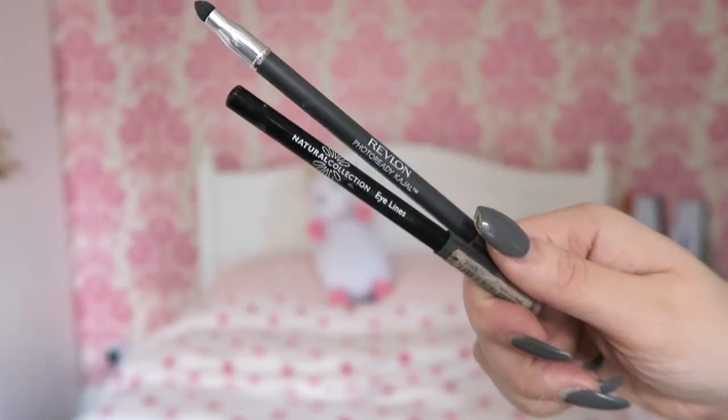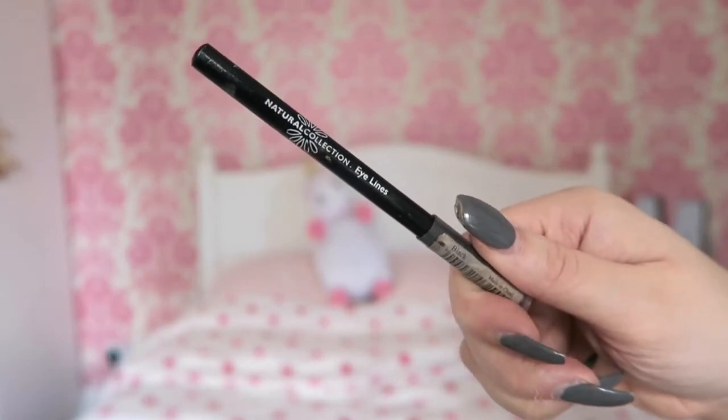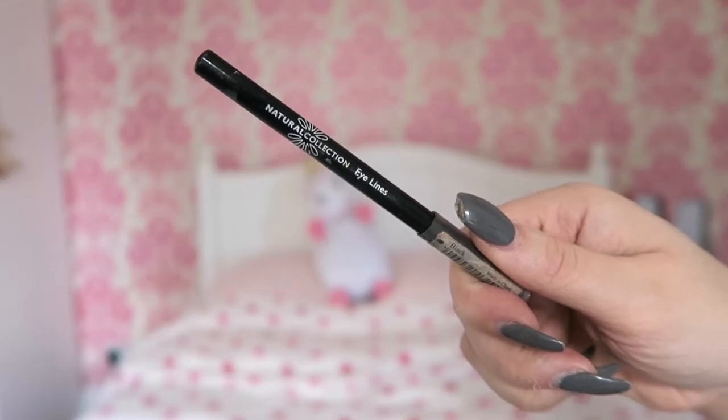The next things I have got are a few eyeliners. I've got 2 pencil eyeliners, one from Collection and one from Revlon. I really don't like the one from Revlon. It doesn't stay on my eye, like, I put it on my waterline, but I absolutely love the Collection one. It is a very jet black colour and it just stays on my eyes for ages. And the Revlon one is so much more expensive than the Collection one, so I would completely recommend the Collection one.